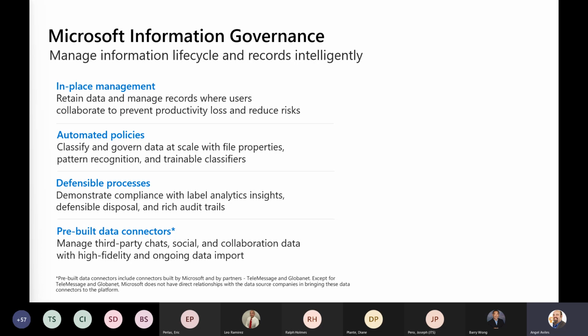Beyond just the automation and the in-place management, there are a lot of things that allow you to create defensible processes to govern that data. When we talk about things like label analytic insights, defensible disposal, and rich audit trails, that's another piece of that. Once the data is properly governed, being able to look at it analytically, dispose of things that need to be disposed of, and then audit it becomes a key piece of information governance. And those are built into the Security and Compliance Center.